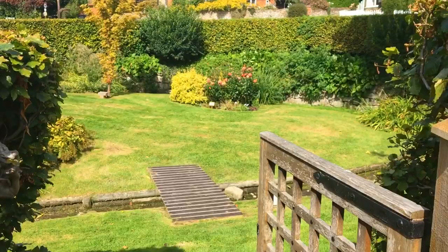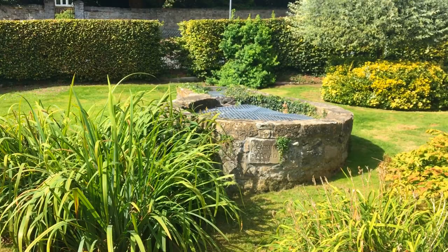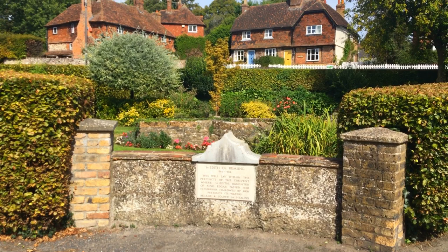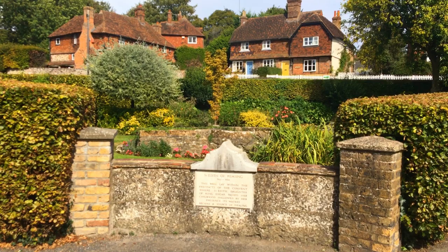A bit further along by the war memorial is St Edith's Well. So the question has to be asked, who is St Edith? A plaque mounted on the wall at the front of the well reads, "St Edith of Kemsing, AD 961 to 984. This well lay within the precinct of the convent where St Edith, daughter of King Edgar, passed her childhood. Hallowed by her presence, its waters became a source of healing."